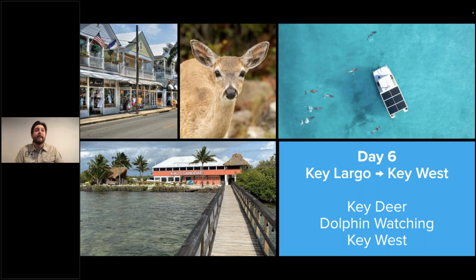Because just as they make you in the rest of the United States go into Mrs. Smith's house to go after the begonias, they kind of do that as well in the Keys. So we'll take a look in people's yards along some natural landscapes and try to find some key deer, which are always fun to see how small they can be.